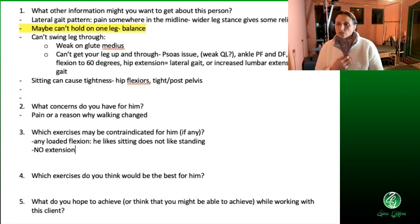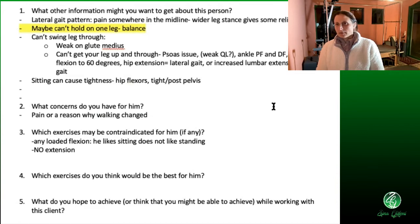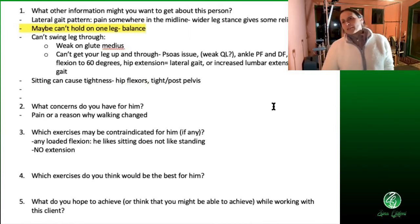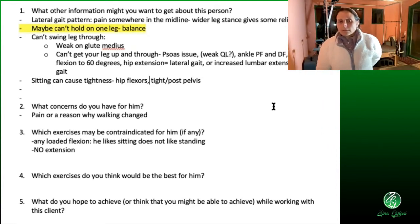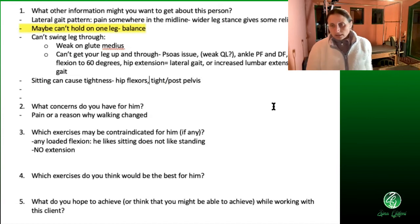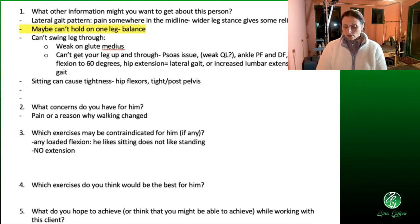So I tend to not do any loaded flexion with people who have stenosis, because I don't always know what the cause of that is. So if somebody were to come in with a diagnosis that says spinal stenosis, I'm not doing loaded flexion, but I'm also definitely not extending them. And the symptoms will come on almost immediately when you extend the spine. So what are some positions where the spine might extend? And somebody who's not strong, so we want to watch out for what?